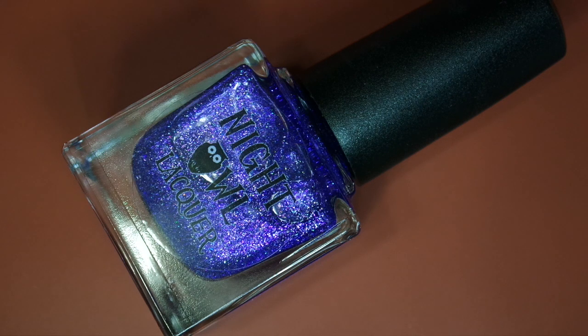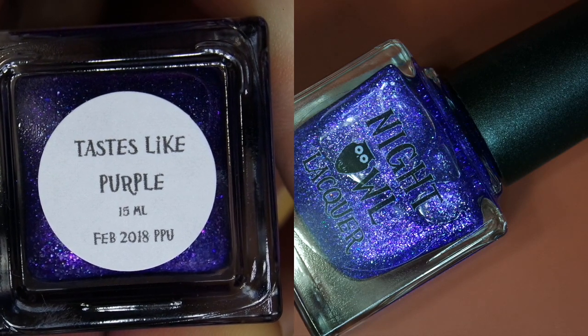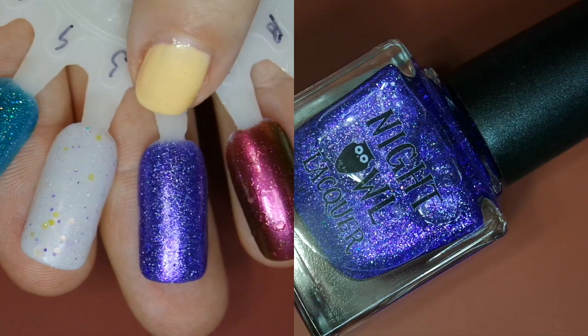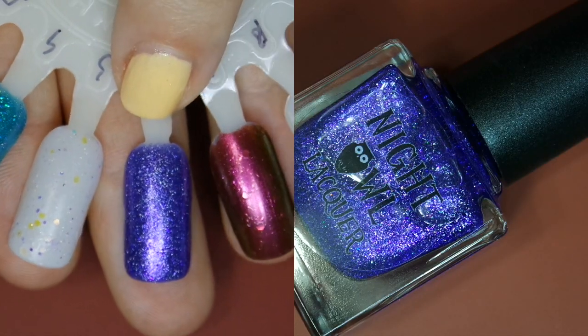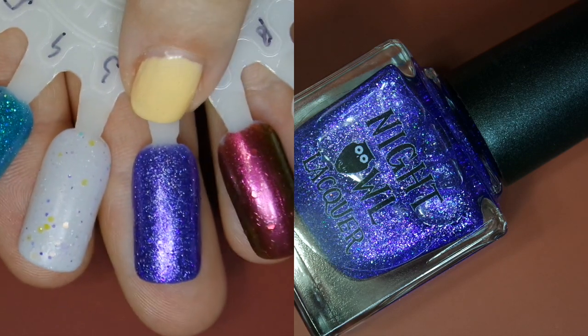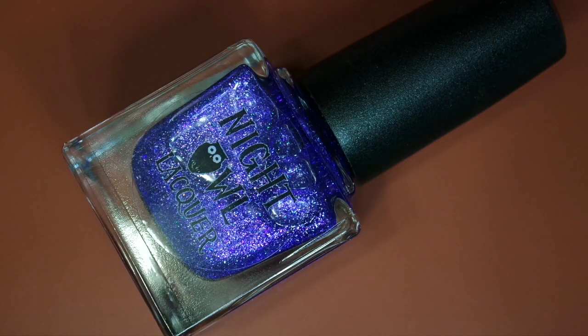And next you see I have this beautiful purple polish from Night Owl Locker. I recently discovered her, so when I saw this polish, and you know how much I love purple polishes, I knew that I have to have it. And this is Tastes Like Purple, and I don't think this polish needs any words. I mean, look at it, it's absolutely gorgeous.